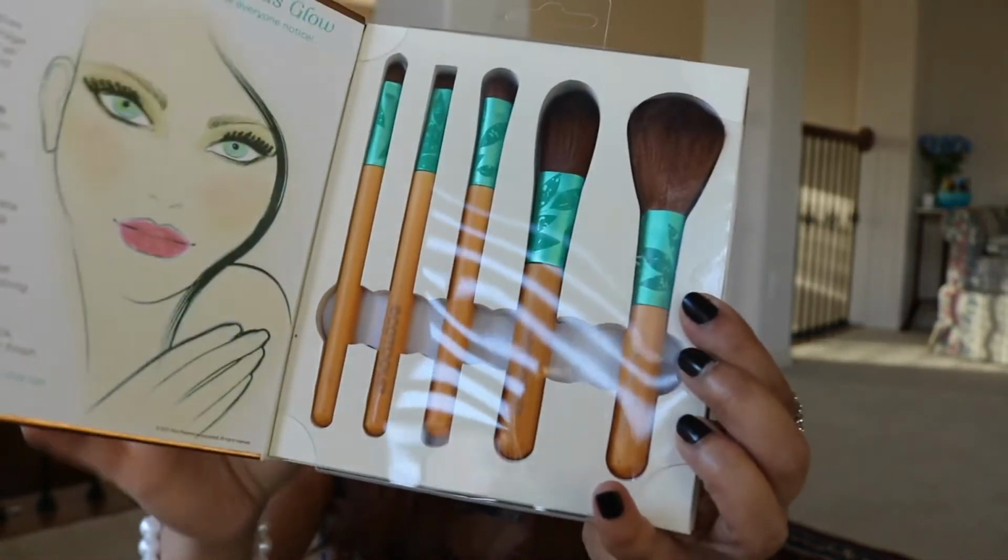Because I have the double-ended one, which I don't really take for travel. I keep it here. I take the other ones, which were pretty long. So this one I really liked, but I haven't decided yet, so I didn't open it or anything.